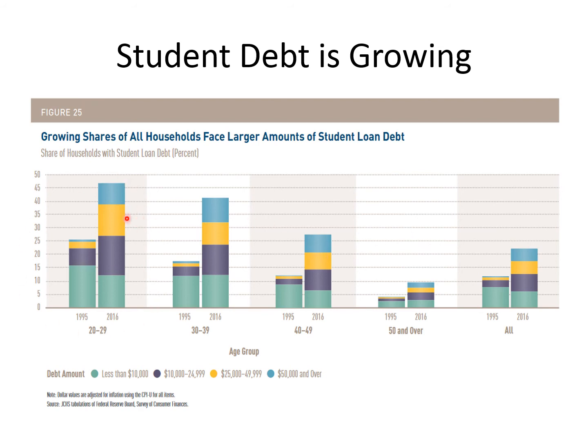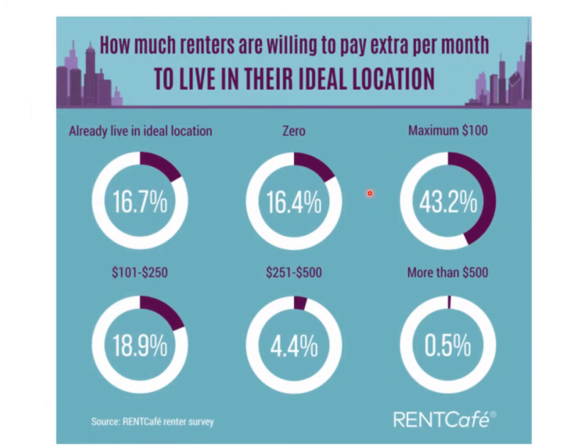But if we look at the growing shares of all households facing larger amounts of student debt, I have to wonder if they are able to qualify. Plus, they can't qualify, but it seems like they're fairly happy where they are currently renting. They were asked what they would pay to move to an ideal location. And you can see that 40% would spend $100 to move to a better location, and between $100 and $250, about 18.9% would spend a little money.